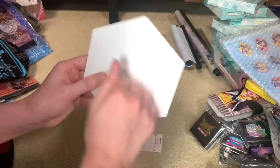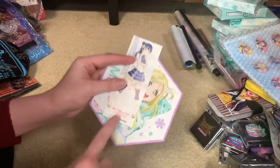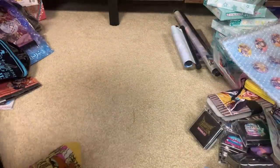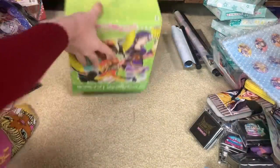I always thought these were shikishis when I saw them online, but this feels weird. I have no idea what this is. And then this is also a gamer's thing. So probably either you go into the store and get it, or it came with something, or I don't know. Then we have, these are amazing.